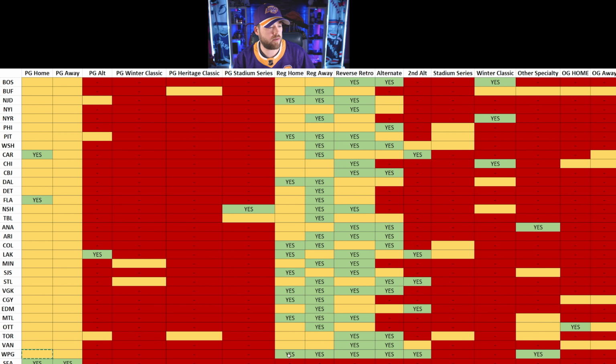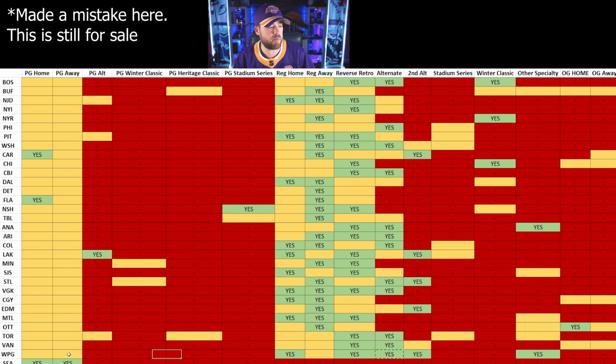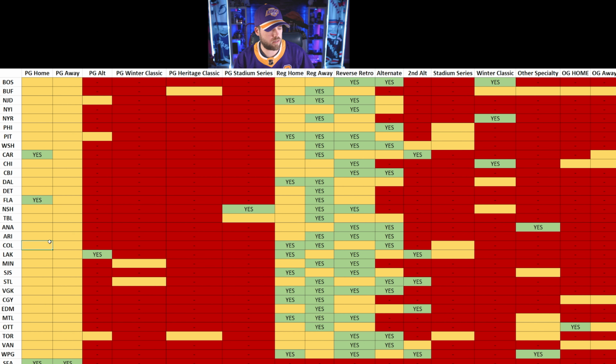Winnipeg. I have sold the regular away. I'm trying to sell the reverse retro. The alternate, I can say they've got so many jerseys. What do I classify what as? Keeping both the alternates and the specialty jersey. I'll get rid of the baby blue one, which is the one I sold. So that goes away. I'm keeping the other one. So I think that's it.